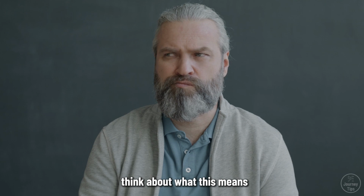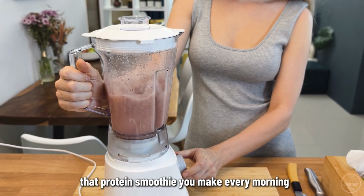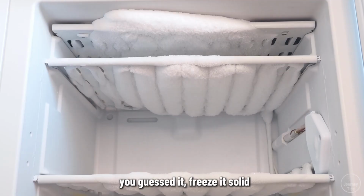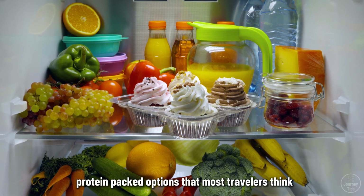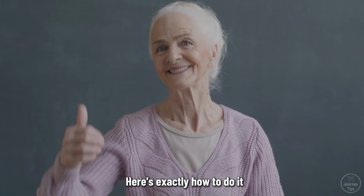Think about what this means. Your favorite Greek yogurt? Freeze it. That protein smoothie you make every morning? Freeze it. Hummus for your veggies? You guessed it. Freeze it solid. This single hack opens up an entire world of creamy, protein-packed options that most travelers think are banned. Here's exactly how to do it.